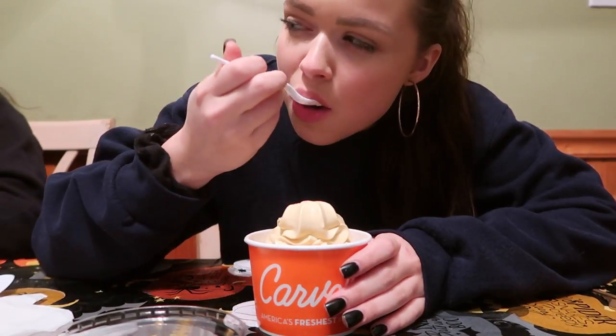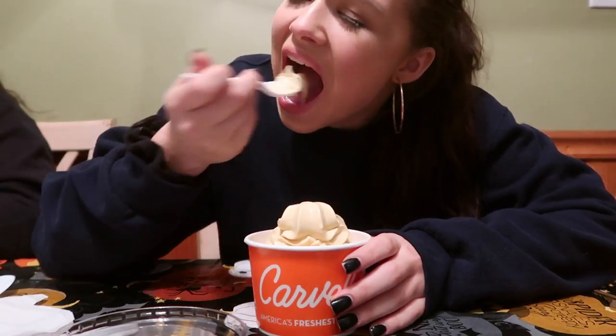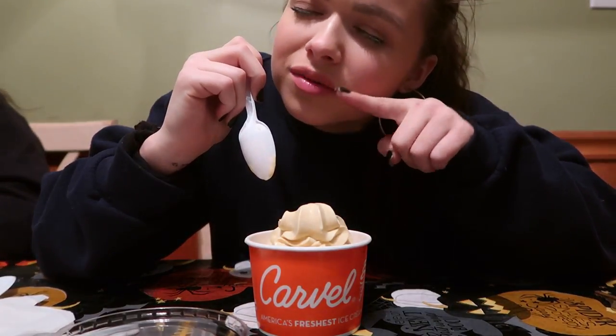Cold Stone is better. It's good. It tastes like the Oreos. The Cold Stone pumpkin cheesecake ice cream though, way better.